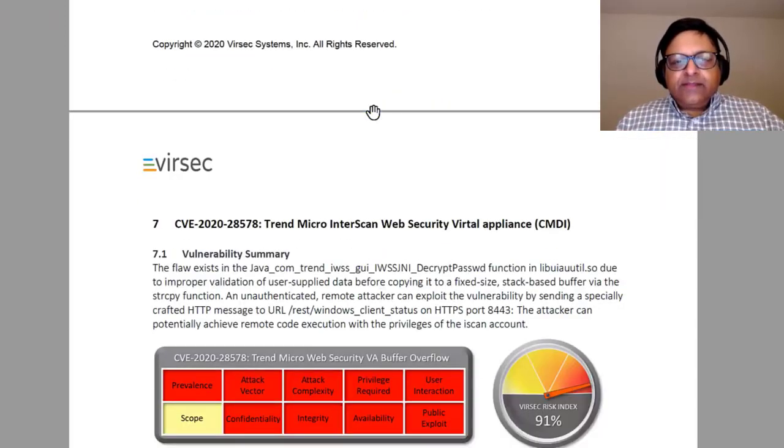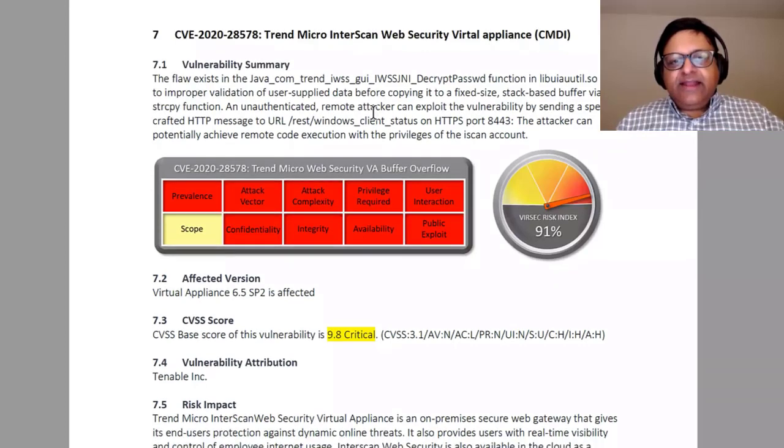Okay. And my last exploit, or vulnerability, relates to this confused deputy situation that we always pick up on every week. This relates to Trend Micro's Interscan Web Security Appliance. This is an on-premise solution that secures your web gateway and ensures that threats don't come in through that gateway. It also provides users with real-time visibility into how employees are using the internet. So if I could potentially subvert this particular security control, then it's a case of the deputy itself being compromised, or the emperor has no clothes.